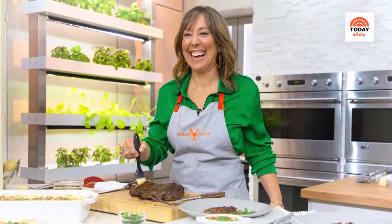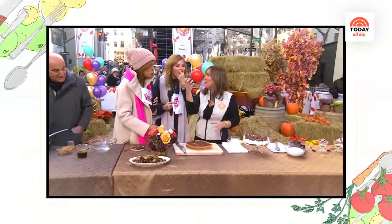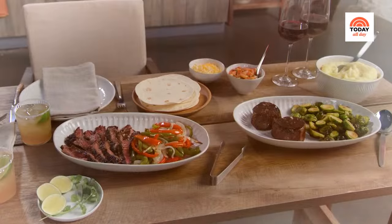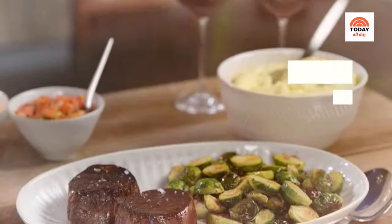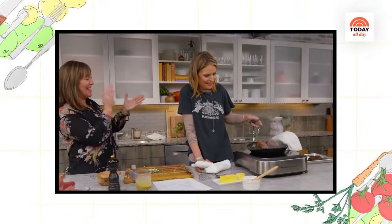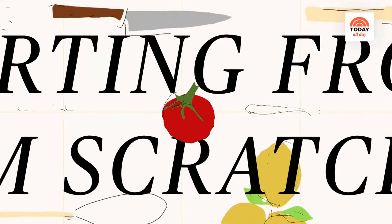Today, cookbook author and Southern comfort food extraordinaire, hostess with the mostest, Elizabeth Heiskell, is here to teach me the basics of how to cook. She's gonna be my guide as I attempt to make steak two ways. First, marinated skirt steak with roasted pepper and onions, and then a steakhouse-style filet mignon with roasted Brussels sprouts. I've been waiting a long time to use that cast iron pan. Frankly, I've been avoiding it, but no more. So let's get started.